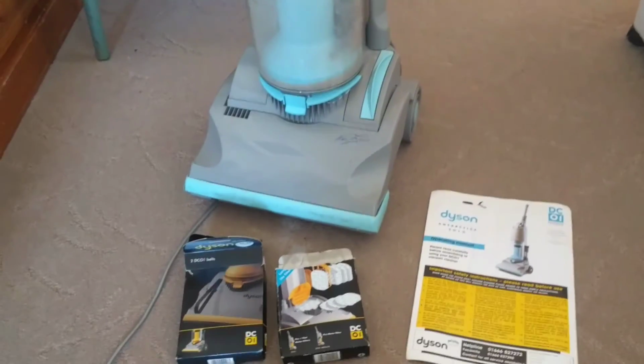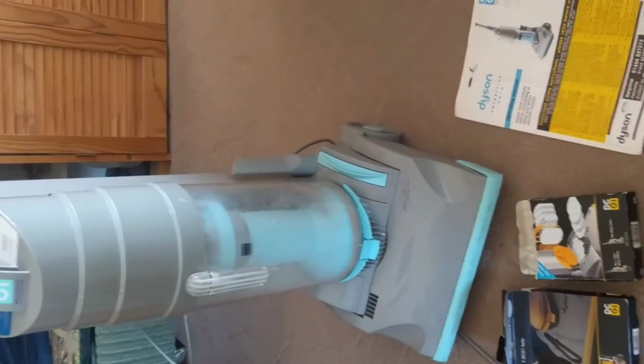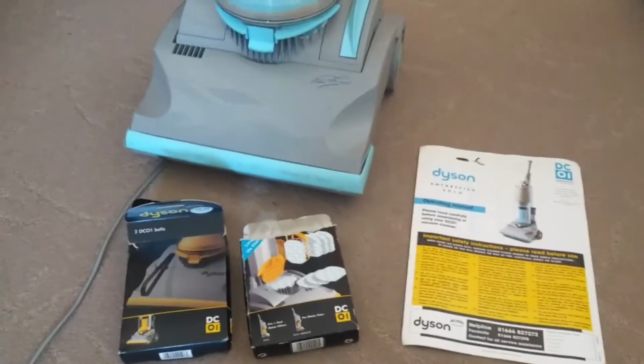It's obviously picking up dirt because that wasn't there before, neither was all that. So yes, there we go. My very nice, the last one I need. I can't put this in portrait because the video will go weird. Look, sideways. DC01 Breakthrough, the last one I need.